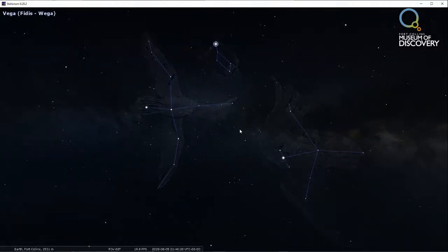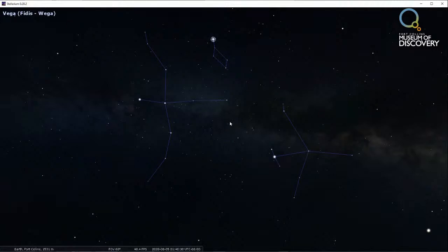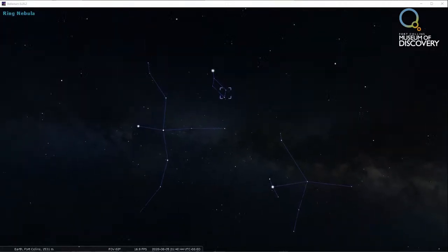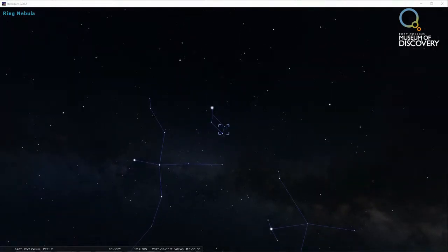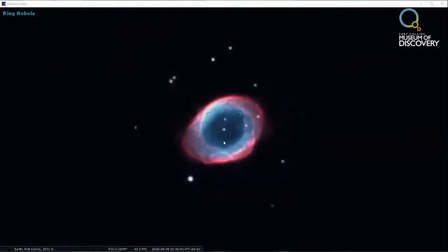If you go out tonight before the moon rises, because the moon creates a lot of light and washes out the night sky, so this is something you're going to want to do before the moon rises, you'll find a couple of really amazing deep sky objects if you have binoculars or a small telescope. One of those is known as the Ring Nebula, or M57, located right here in the constellation of Lyra. Let's go ahead and zoom into the Ring Nebula so that we can see it in better detail here.